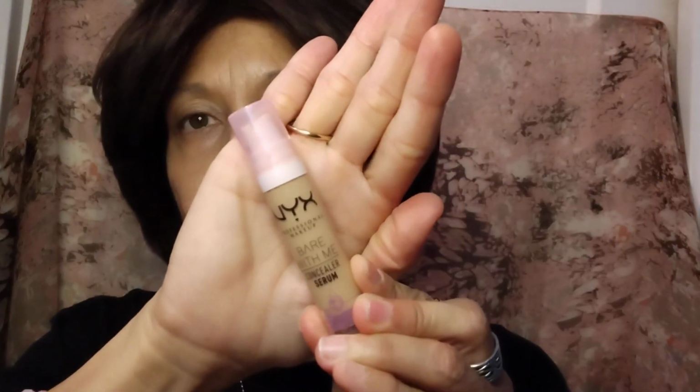Next, I'm going to use the NYX. This is a really nice concealer, and I don't have my glasses on, so I can't read the entire description, but this is a really popular product. I'm gonna put it directly, and a little bit goes a long way, you guys. I'm gonna put it there. Put it right there. And right there.